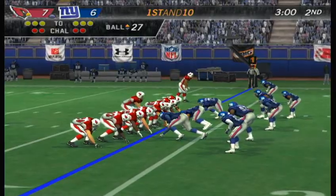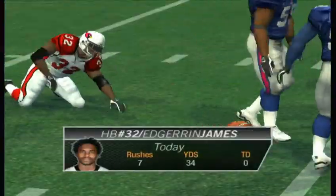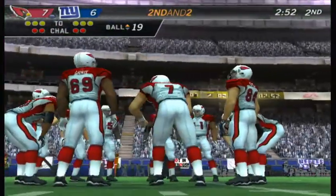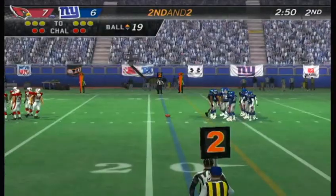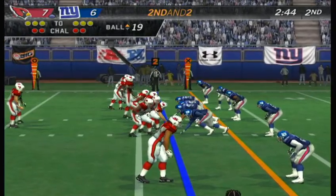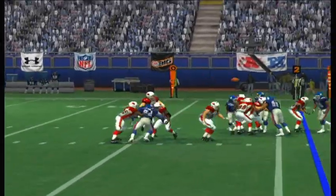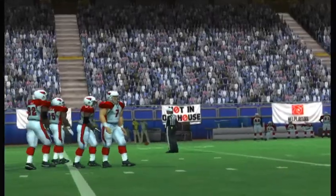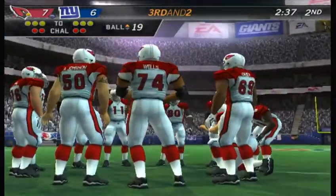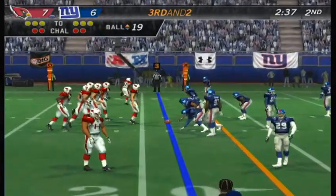James, the lone back. Gives the ball off. Dockery is there on the stop at the 19. Pickup of about 8. Second and 2. Ball on the 19-yard line. The Giants come out in a nickel package. With the pass. This one falls incomplete. That short pass is incomplete. It'll be 3rd down now. Third and 2. Ball on the 19-yard line.